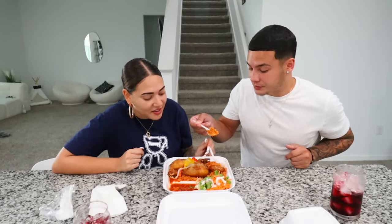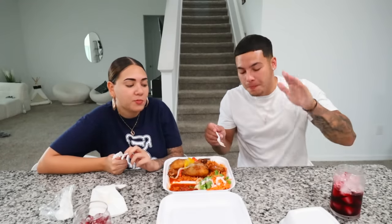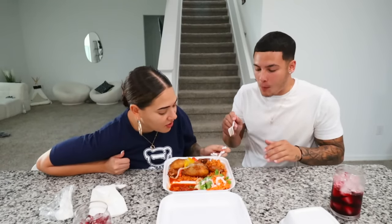All right, I want to take some of the rice first. Okay, fine. I'm not gonna lie, this looks like spicy rice. It does, let's see. Ready? Yeah. 3, 2, 1. The flavor is there. Oh, wow. I'm gonna get another bite. Ooh. That's some good stuff. That's really good. Maybe another bite. No, that rice is busting.